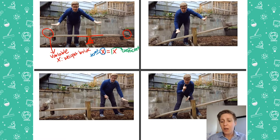Now, if I were to try to solve this equation, I would have to think about what values for x could make this equation true. So let's try some values and see what we get. Let's say the weight of the brick was 5. 5 pounds equals 5 pounds. That's true. 5 is a solution. What if we try the brick was 6 pounds? 6 pounds over here on the left equals 6 pounds on the right. That would balance. Solution.